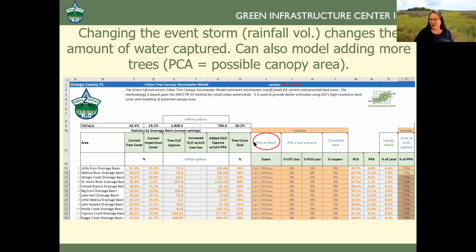It's kind of hard to show a spreadsheet online. But basically all the salmon colored cells you can change. So you can pick your event, then you can look at the results. And then you can also play around with planting goals. So in the far right of your screen, you'll see enter percent to be planted. So it shows you if you planted, say 5%, 10%, whatever percent of your plantable area you want to plant. All this data in the table is tied to that original GIS data. So it knows how many trees you can plant, and it knows what those percentages are and what the results will be. And so then you could see how much more water you could capture if you planted more trees.